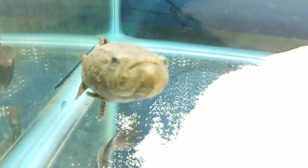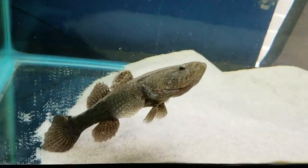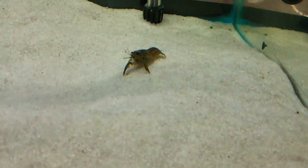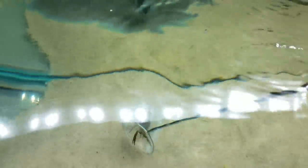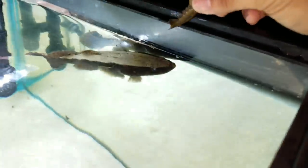So I waited roughly about an hour and Ninja is ready for his second crayfish. Let's do it. All right, guys, here we go. Crayfish number 2. Go. Oh! He got a claw. I'm going to go ahead and scoop this guy up real quick. And then I'm going to hand feed Ninja. All right, guys, here's our second crayfish. And here's Ninja. Go ahead and just put this right here.